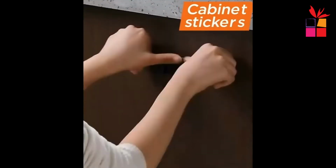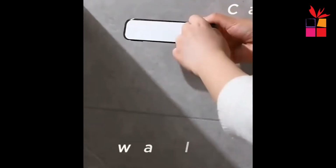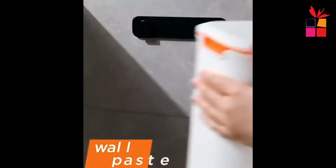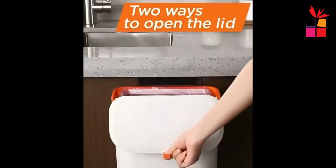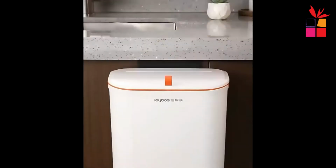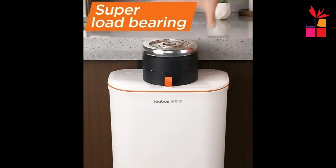Keeps your kitchen looking neat and tidy. Allows you to easily dispose of your garbage. Makes it easy to keep your countertops clean. Easily unloads when needed. Can be mounted on any door in your kitchen.